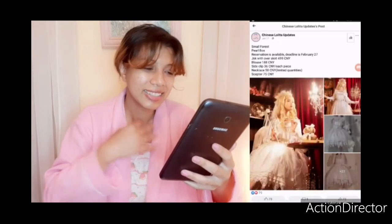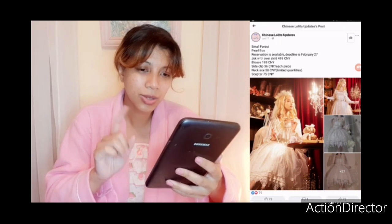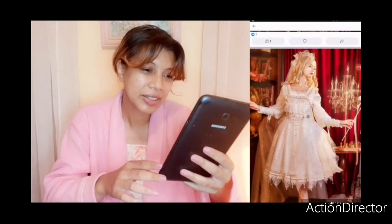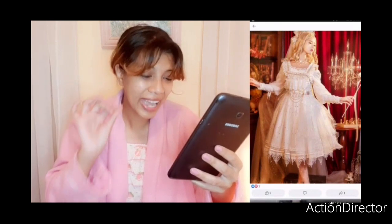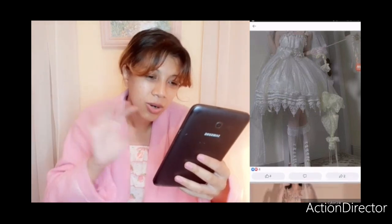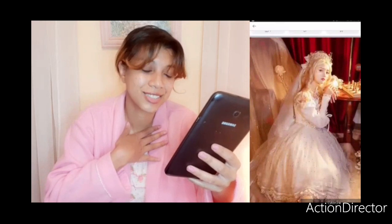Small Forest. Okay, this is one of my favorite releases from January, actually. The brand is called Small Forest, and the set is called Pearl Box, and it's really pretty. It's really princessy, like you're in a fairy tale. I really like it. You see, the skirt here is less extravagant, but not cheaper. It doesn't look cheap at all, because look at the lace at the bottom and the voile-like overskirt with all the little stars, I think, on the overskirt and the lace. Well, I love lace. I just love lace.